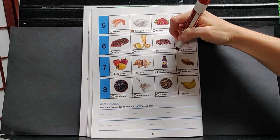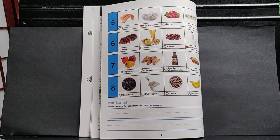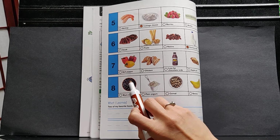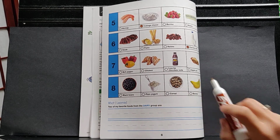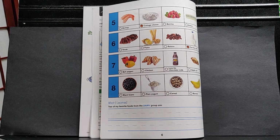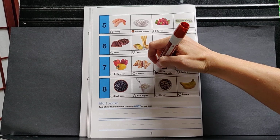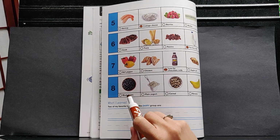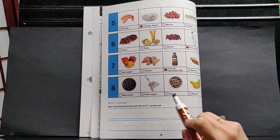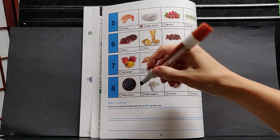Well, fat-free milk is, of course, milk and a milk product. Number 7, bell pepper, chicken, low-fat chocolate milk, apple pie. You might be surprised, but low-fat chocolate milk is a milk product that is healthy. 8, black beans, plain yogurt, cereal, banana. Plain yogurt.